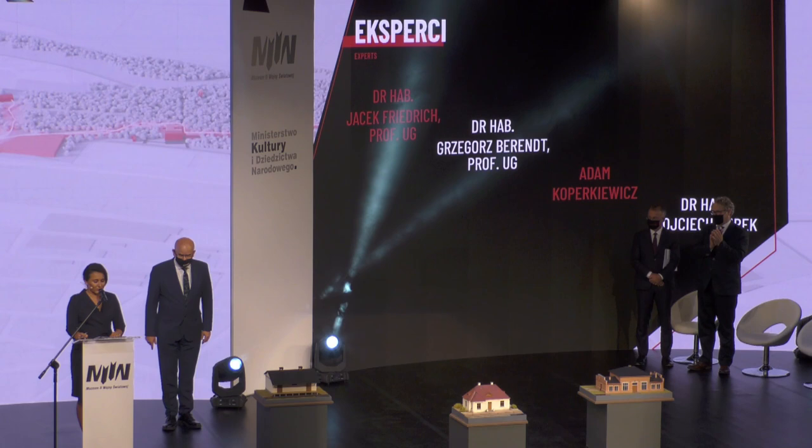Dr. Grzegorz Berendt, Gdańsk University. He is the deputy director of the World War II Museum. Professor Grzegorz Berendt is a historian and he studies the history of Polish Jews and other groups here in Pomorskie. He's the chairman of the Stutthof Concentration Camp Museum and also a member of the board in Auschwitz, and also the Solidarity Center. He has the Gold Cross of Merit and Polish Revival Cross.